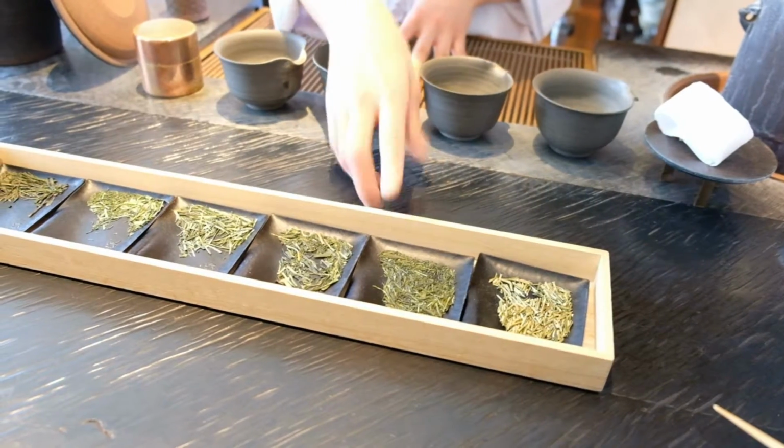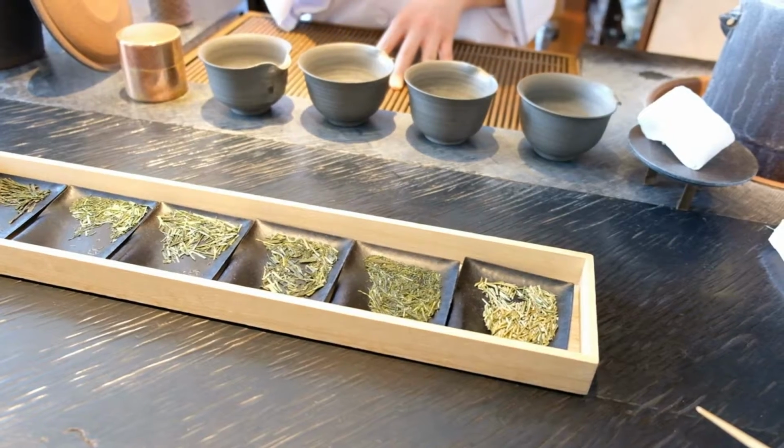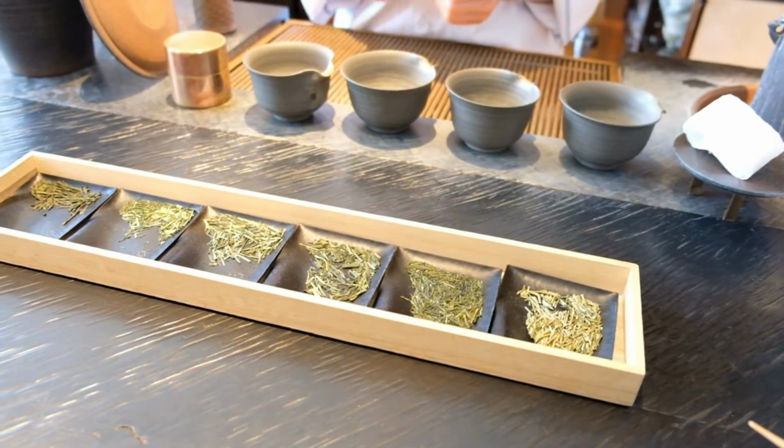From Fukuoka, it is bitter with a little green tea umami. From Kyoto, Yabukita, fresh and a little sweet.